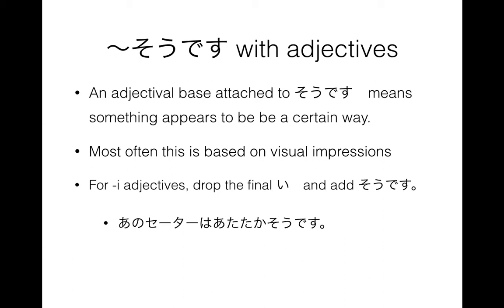To use そうです with い-adjectives, the way to do this is to drop the final い from the adjective and add そうです to make this a sentence-ending predicate. Our example, あのセーターは暖かそうです. Right? That sweater looks warm. It's not my sweater. I haven't tried it on. I don't know if it's warm. It may or may not be warm, but it looks cozy, so I say 暖かそうです, right? That it looks warm.